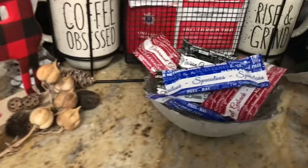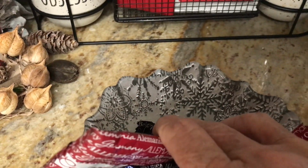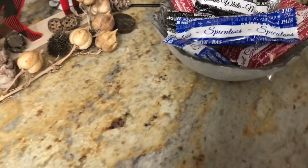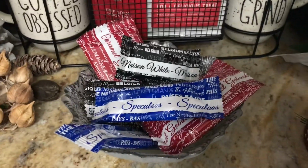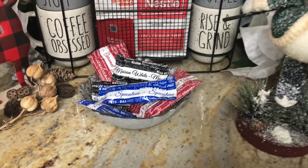And I have this beautiful bowl that Bobby bought 3-4 years ago. I don't know if you can see, it's got snowflakes all the way around it. It's so pretty. And I have all my nice little cookies that one of my coworkers gave me, and they're all individually wrapped. And oh my gosh, they are so good and yummy, and I love them.